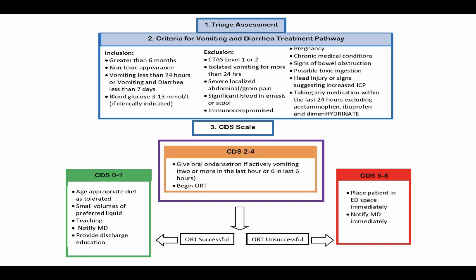And we also expect that if you've done a blood glucose along the way, it is normal, so between 3 and 13. Anyone who looks outside of that, who has a chronic medical condition, or has localized abdominal pain anywhere but around the umbilicus, really should not be put into this pathway.